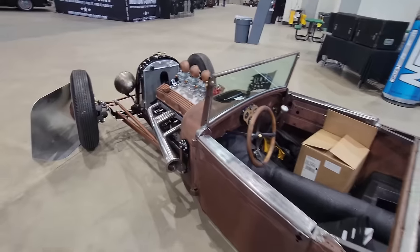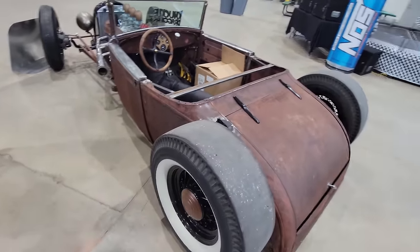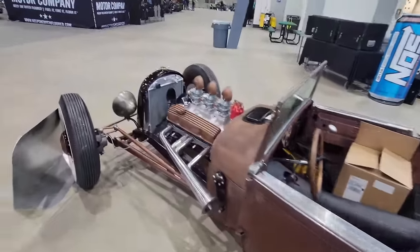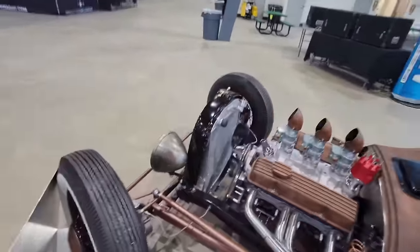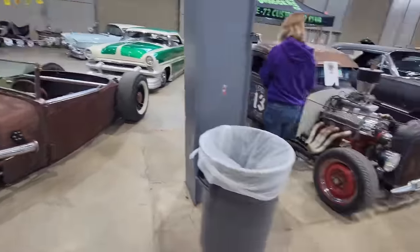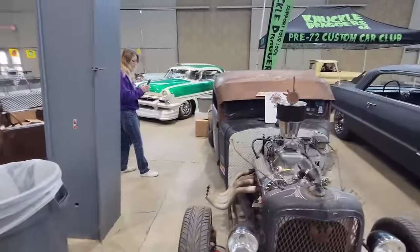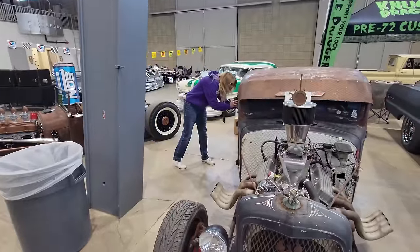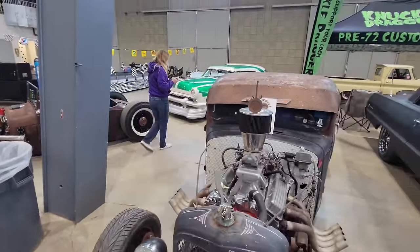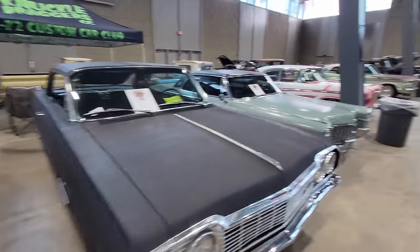It'd be fun to do one of these and just have it for a little cruiser around town. I've got some pieces and parts of bodies. One of these days I need to throw one together. Julie's over there getting some TikTok video action going on. If you guys are not following her on TikTok, isn't yours still just that Rust Life? Yeah. And she's posting random stuff like this on there all the time.